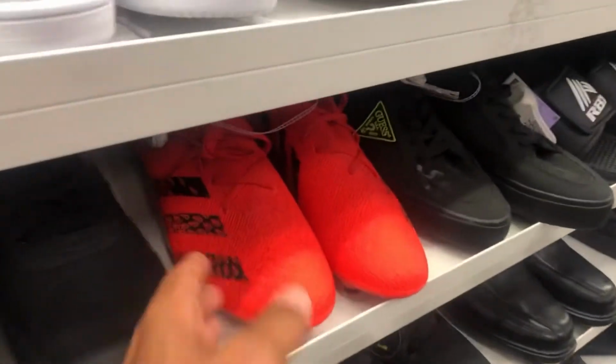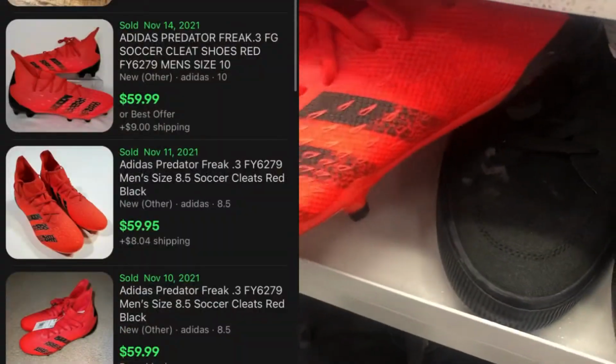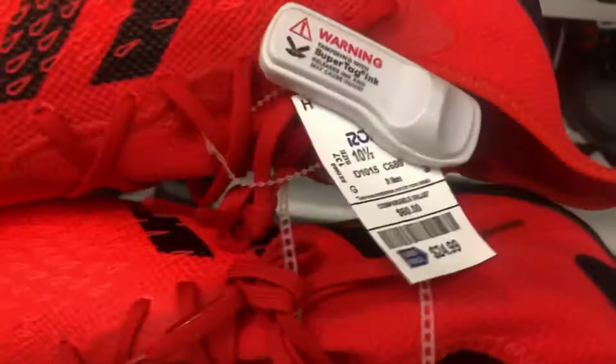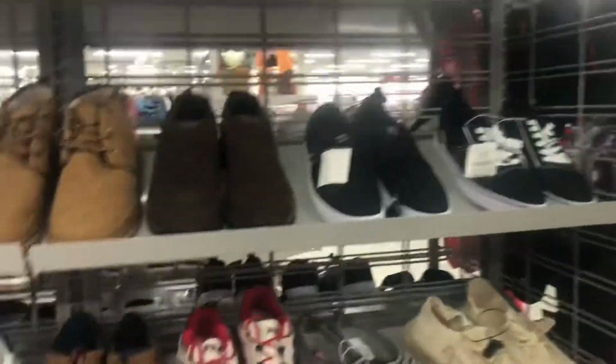And going through more of the aisles, I find these Adidas Predator. These are amazing cleats. The price for these is pretty good because they're from a different country, so I am not complaining about that. Prices for cleats can always be around that $25 range or $19, which you can't complain about, man.